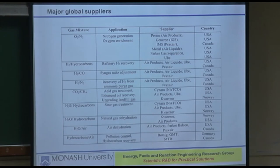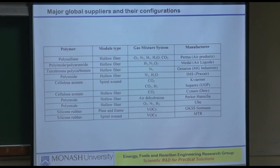But different companies have different application focus, so that's what the second column shows. And of course the last one is easy. So that's pretty high level information that is given. And then I also thought it would be good to let you know, having named the manufacturers or the suppliers, roughly the module shape in which they supply this.